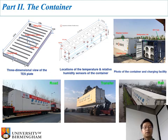So based on this concept, we design the TES plate, the thermal energy storage plate, to include the material inside. And also, we install up to 10 plates inside the current 54 feet shipping container. You can see from the second figure, there are 9 plates on the ceiling and 1 on the side wall. Each plate can include up to 120 kilos of materials. So for each container, there will be a total of 1.2 tons of material inside.